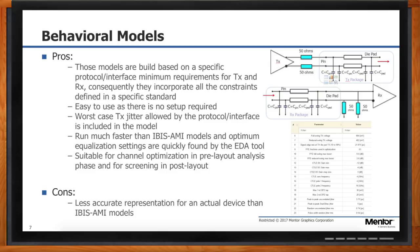Okay, and how fast do the behavioral models run compared to IBIS-AMI? This is a very good question. We have seen IBIS-AMI models for which a simulation runtime may be as high as 1 hour and 45 minutes, and that does not include any adaptation. So multiple sweeps are needed to find the optimum equalization settings. For the same channel, the compliance simulation with behavior models takes only a couple of seconds, typically less than a minute. All right, so tell me more about the IBIS-AMI models.